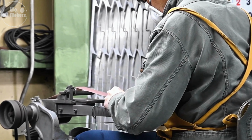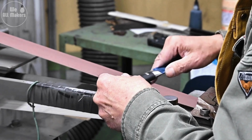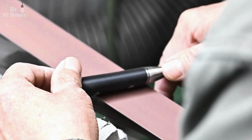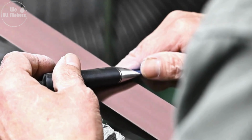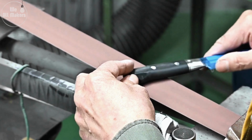Handle polishing. The wooden handle is then polished until it becomes smooth and sleek, giving the knife a comfortable and attractive grip. It's all about making sure the grip is not just comfortable, but also visually appealing. This step is like adding the perfect finishing touch, so when you hold the knife, it feels as good as it looks.